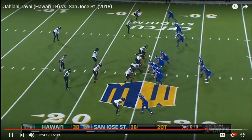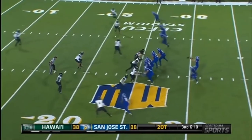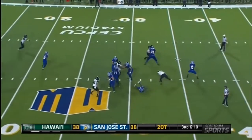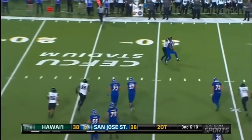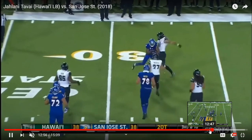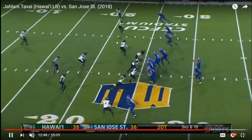Top of the screen here, it's the right tackle. Drops back. And then nice. Very nice. That's where staying disciplined in the assignment matters, right? I get to see that. Discipline pays off here.